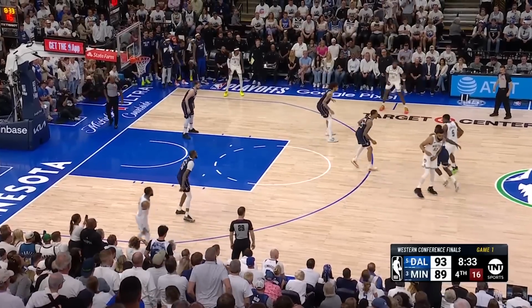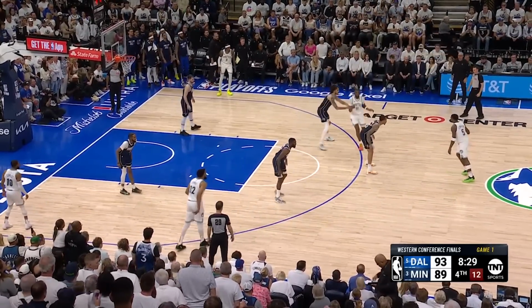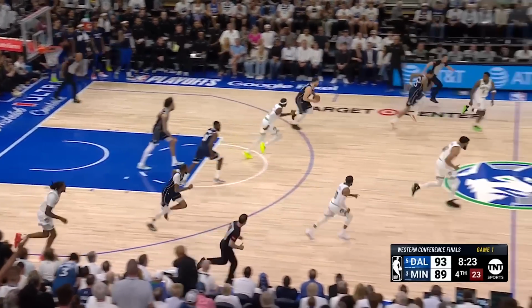McDaniels makes another mistake by trying to be a dribble drive artist. His role is to spot up and shoot corner threes, not Euro step into a double team as Luka promptly steals the ball. And now Luka is heading downhill.